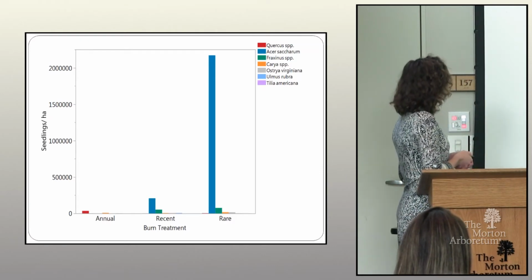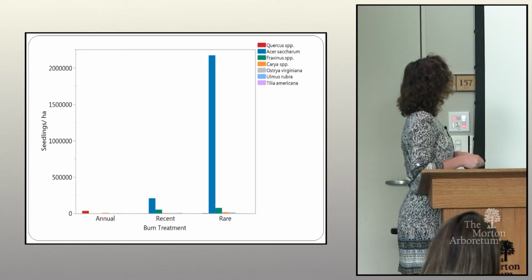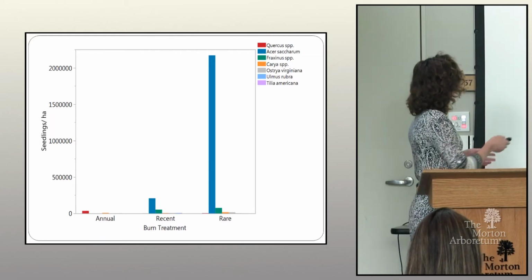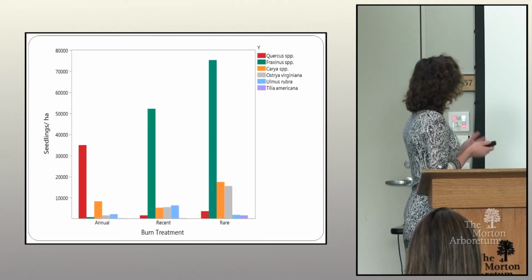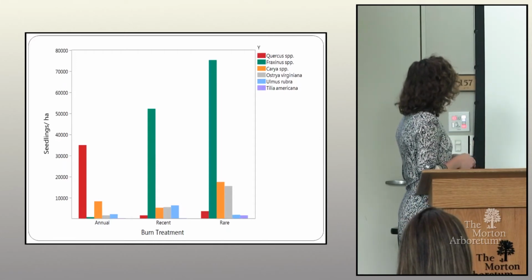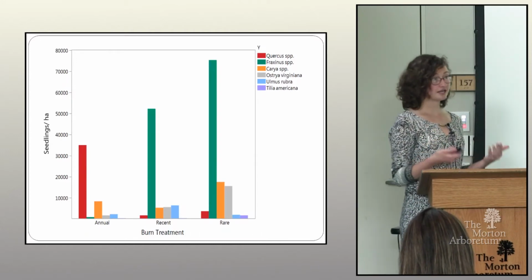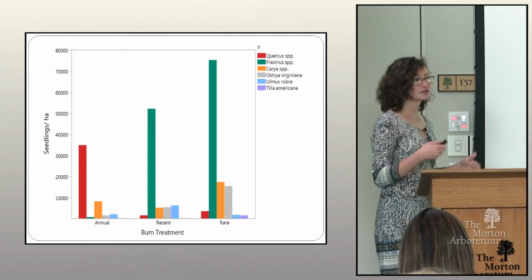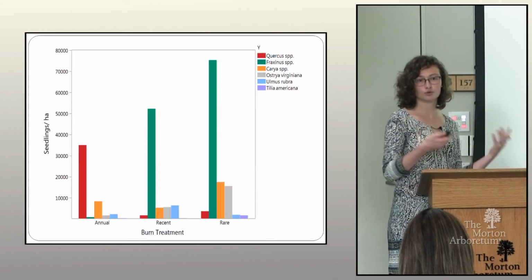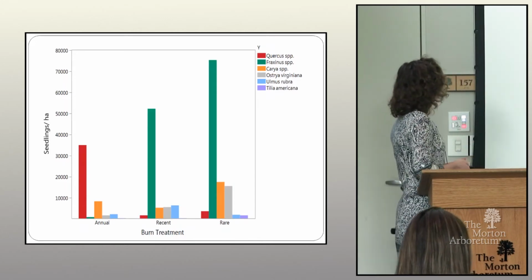So you see here, in our recent burns, we have quite a few sugar maples, and in the rare burns it is just absolutely dominating. We can't even see the relationships for the other species. So if we go ahead and take out those sugar maples, we can see some interesting trends going on. First of all, in the annual burns, we see that oak seedlings absolutely dominated areas that were burned annually. And this was to be expected as they are considered a fire-tolerant species, and after all, we're burning to help oak regeneration. So this was expected, and we hoped to see this.